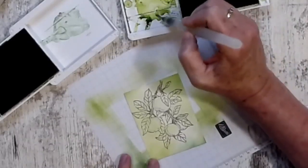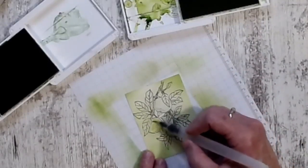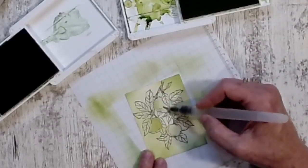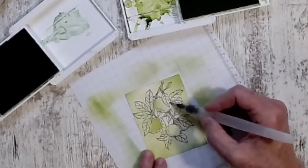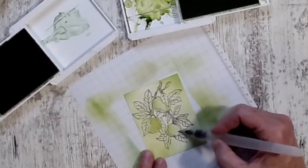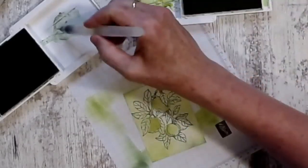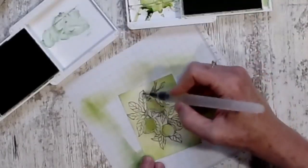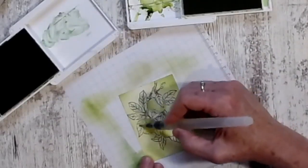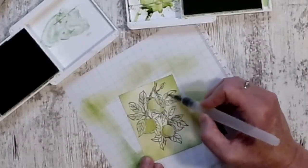Okay, so now I'm going to take a little bit of this Granny Apple, and I'm going to go over my apples and just darken them a little. Okay. So darken my apples just a little bit. And again, I'm not getting it too wet or getting too close to the edge. And then I'm going to come over here to my Garden Green. Just going to make those a little bit different color. So I have a different color of green on here.